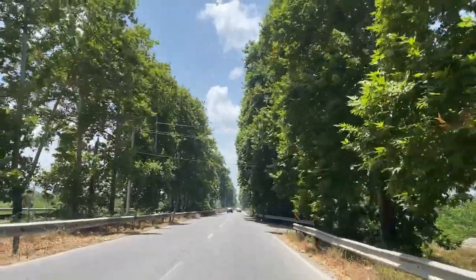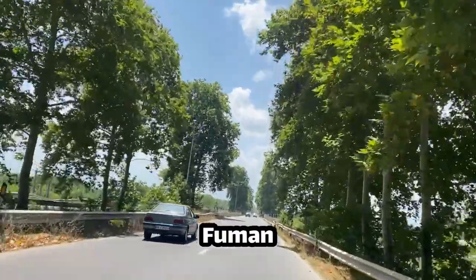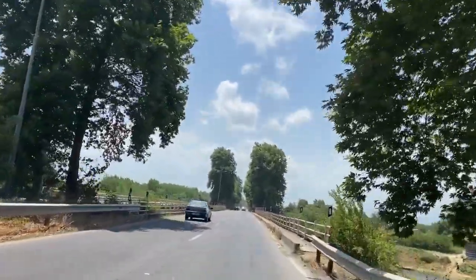Masuleh is located in the southwest of Gilan province. Here is Fulman County Road. And we go to Masuleh village from this road.